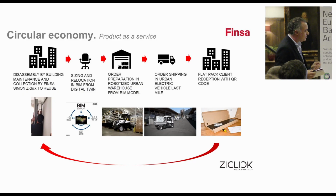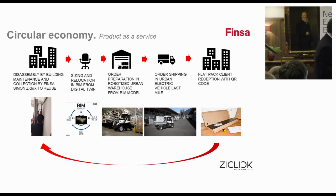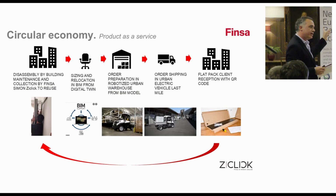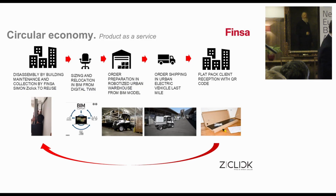So what we believe is that we have to create our own digital twins of our panels and geolocalize them on the buildings of our clients. This will permit us to have a database of all the panels that we are tracing on BIM technology. We will be able to geolocalize all these panels in the buildings where we are installing them, and tell the operator when they can reuse them in another building. So this is circular economy and circular service at the end.